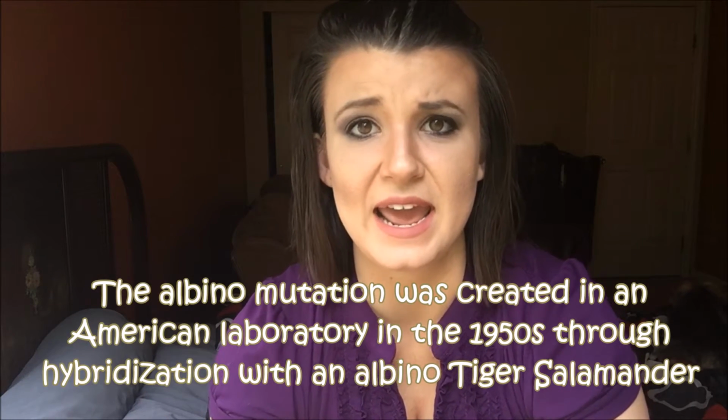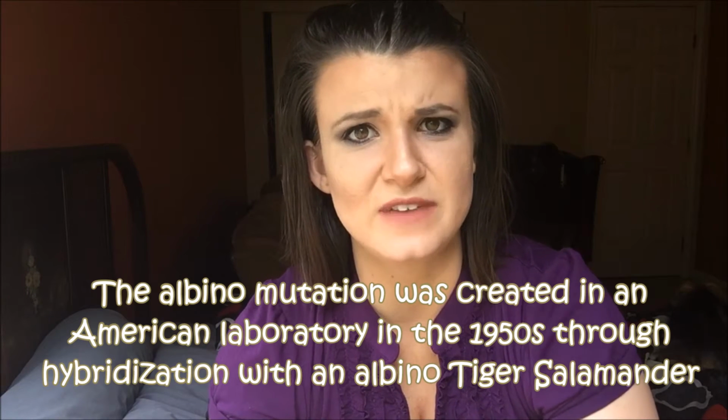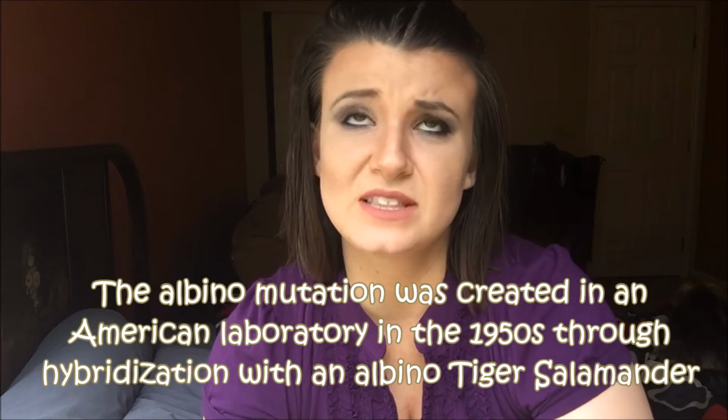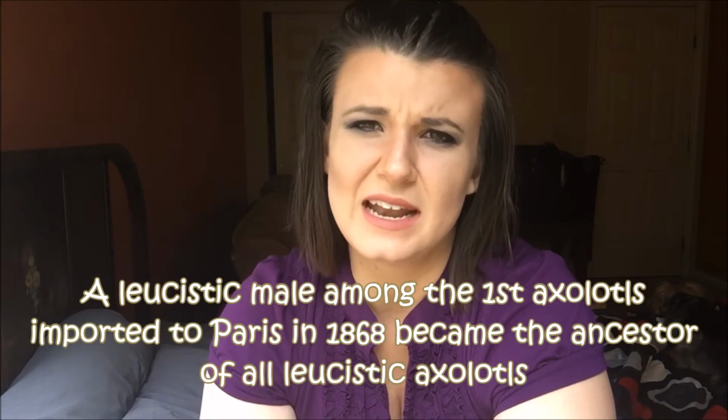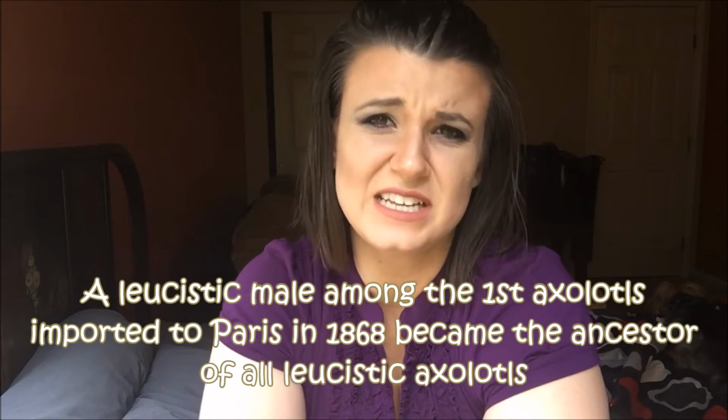How we created albino axolotls is we crossbred a tiger salamander that was albino. It was found in Minnesota, and they crossbred that with axolotls, and then they bred for that particular morph from then on and kept it in the trade. Another reason that they are different in captivity than in the wild is because leucistics are rarely found in the wild. Only one has been caught from the wild, and we selectively bred axolotls for that gene so that we could have leucistic axolotls. So think about it, how much inbreeding happened for us to have thousands of leucistics in the trade from one single leucistic that was captured from the lake.